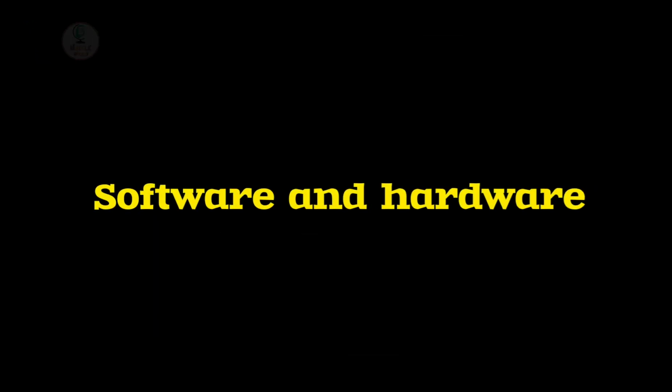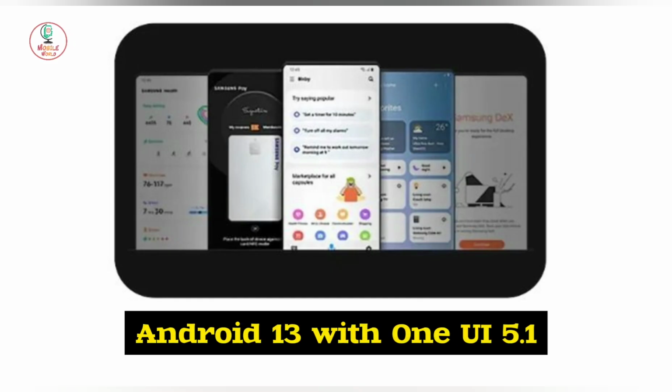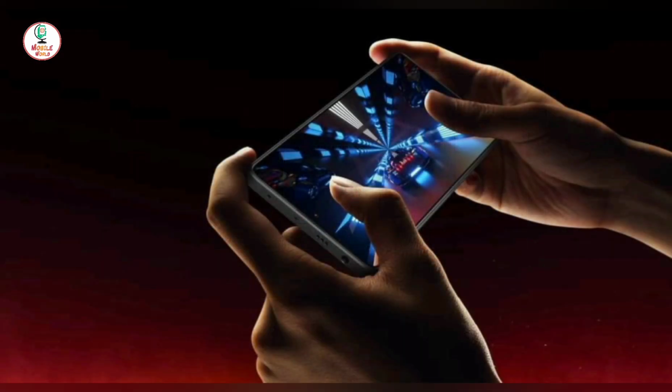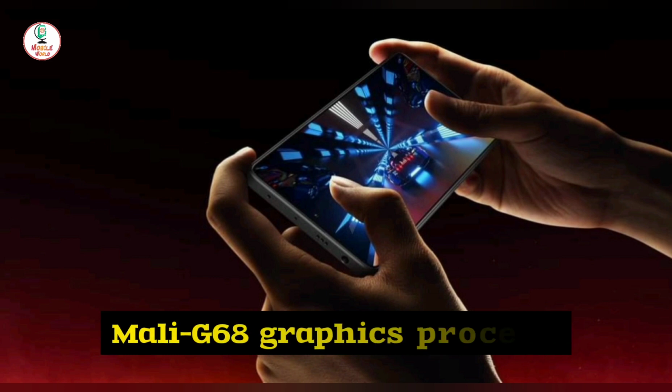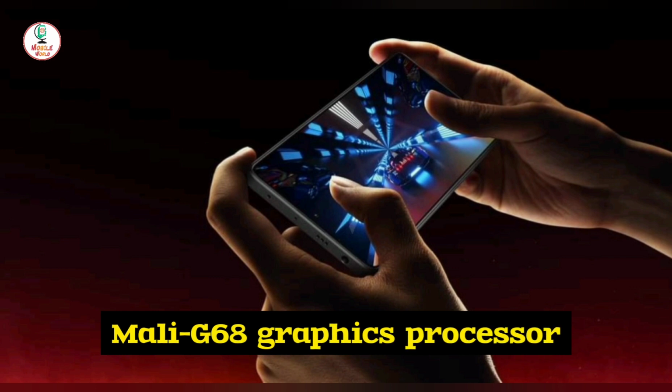Software and hardware. Operating system: Android version 13 with One UI 5.1 user interface. As for the processor, it is the Samsung Exynos 1280 with 5 nanometer manufacturing technology, octa-core, and the Mali G68 graphics processor.